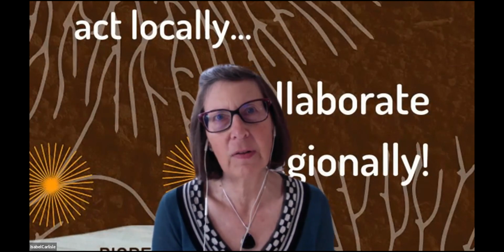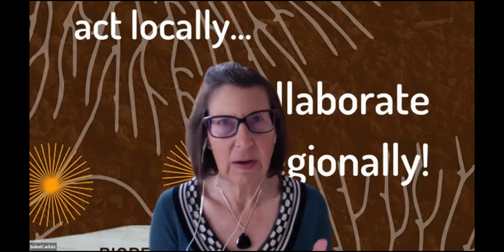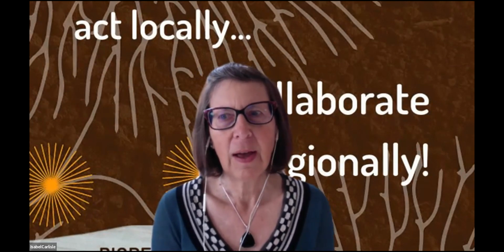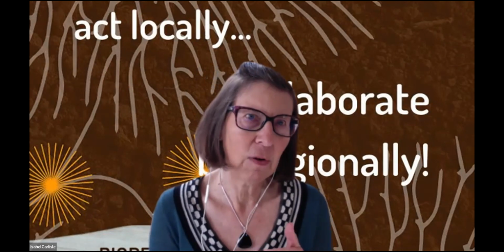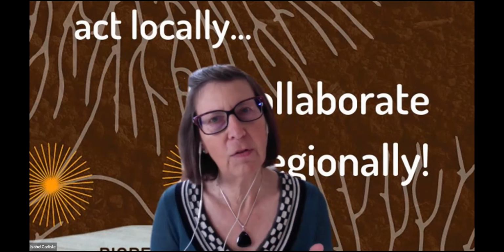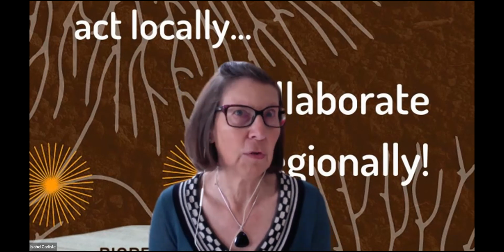Without data, governance is stuck because you constantly need to be in touch with your place and understanding how it's functioning, and be able to get those feedback loops so you can really check in and understand whether the actions that you're taking are effective or not.